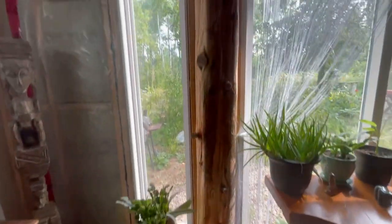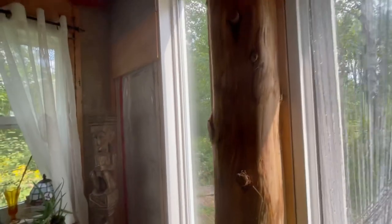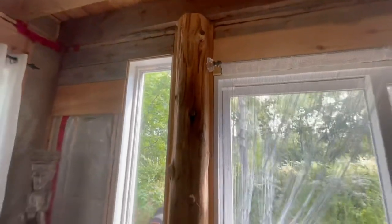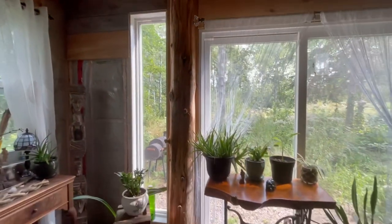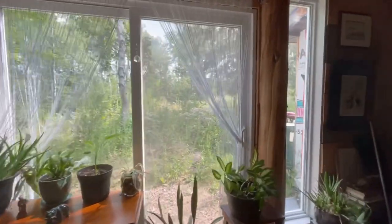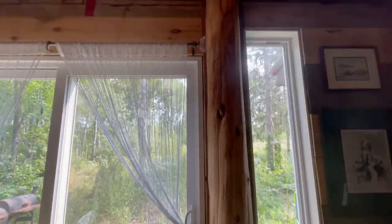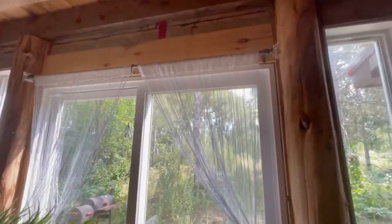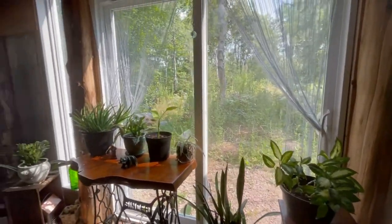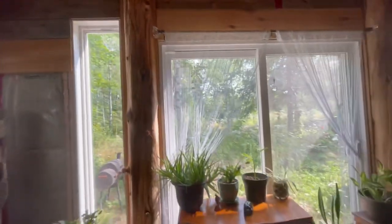They are cedar logs. I don't know if you can see here. Try to get a better picture of this. I have one more half log that is on the other side of the patio door. I do have a video of me building this. I will try to find it and include it in this video footage.